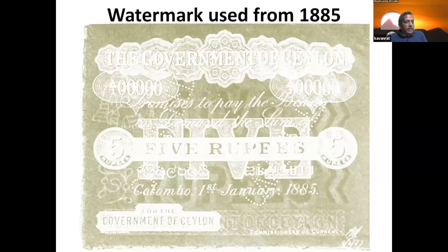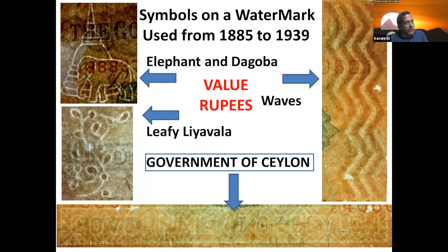The interesting part of this note is actually the watermark, and here is a watermark I tried to pick out by enhancing the color of the specimen note. Looking at other notes where I have photographed the watermark, there are four elements of this watermark. On the upper left, there is the elephant and dagaba. That's a symbol which was proposed for the logo of Ceylon. Then there is a leafy symbol out here. I presume you see my arrowhead. And below there is the Government of Ceylon written on a banner like this. And on the right-hand side, there are waves.